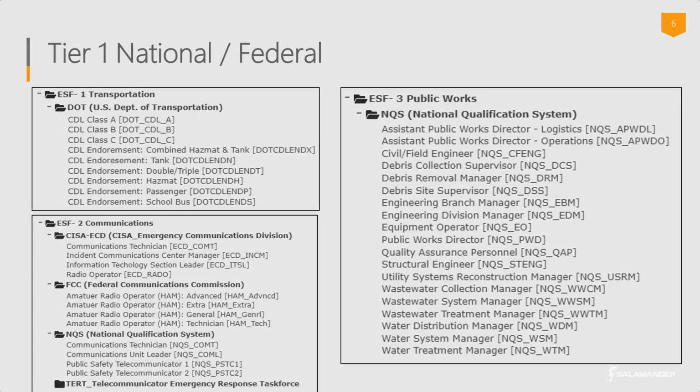You'll also notice on the bottom of ESF2 that we have TERT, or the Telecommunicators Emergency Response Task Force. That is a program that is handled with APCO and the National 911 Association. I've just recently gotten all of their qualifications, so those will be added in the next update that will be pushed out. So when you log in, you will see a plus sign there under TERT that you could go in and add those quals as well.